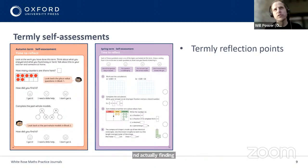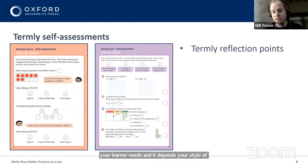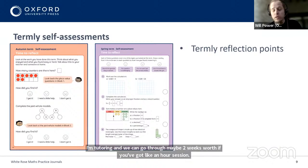Absolutely. I think it depends really on what your learner needs, and your style of tutoring, how you like to deliver your session. You could just use these as a great bank of really good quality questions, and you could mix and match and adapt it to the lesson structure of your tutoring sessions. I'm a big believer in teacher agency and trusting the teacher to know exactly how their learner needs to learn, and adapting. But at the same time, this is a very, very clear flow of questions and resources that you could just pick up and go, right, I need something on adding fractions with different denominators. I can find that really quickly for the year group of the child that I'm tutoring, and we can go through maybe 2 weeks' worth. If you've got an hour session, that's probably 2 weeks' worth of the questions.